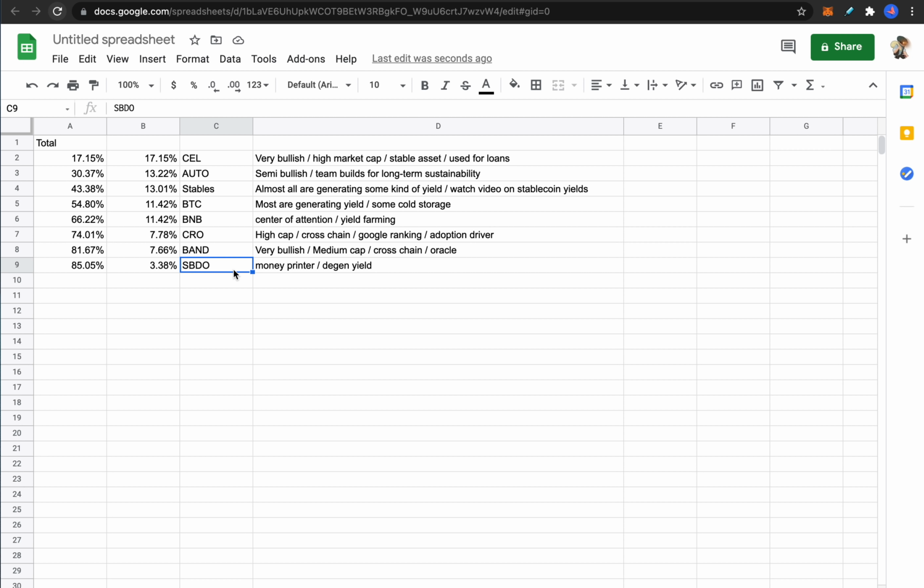Anyway, SBDO, this is from the $B ecosystem. The $B stablecoin, all the algorithmic stablecoin went under the peg. So I've just been accumulating a lot of the SBDO when it's less than $2,000. I've bought a lot from $900 levels and 1,500 levels, now that it dropped back to 1,500. So SBDO is about 3.4% of my portfolio.